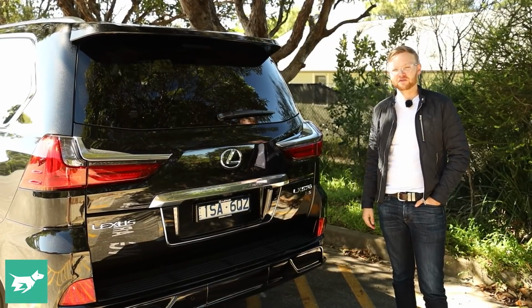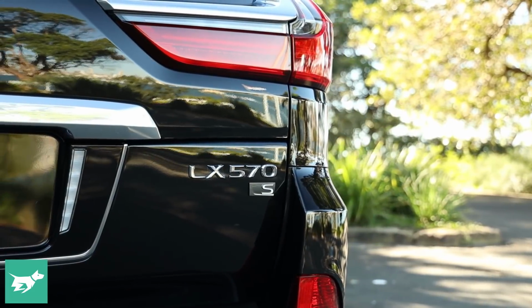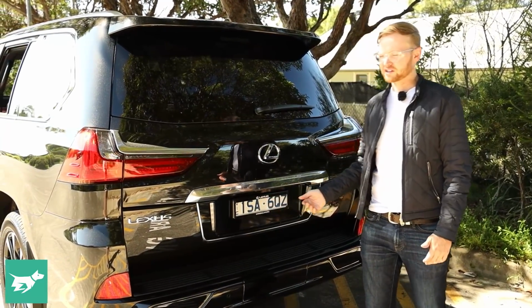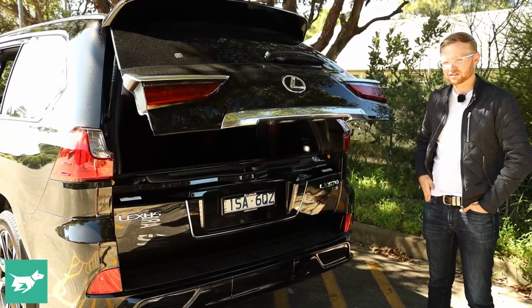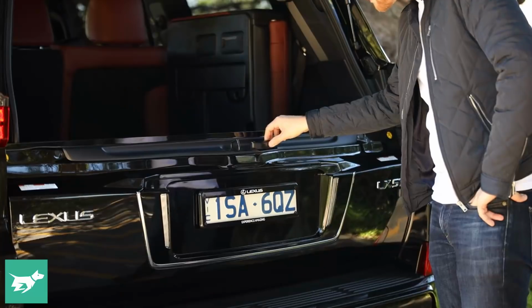Purchase the new S version of the LX 570 and you'll find that you do get a little badge here on the back to remind people behind the car that this is the very top of the LX range. You also get an electric tailgate as standard, though it's certainly not the quickest in the world. And in fact, only the top portion is truly powered.